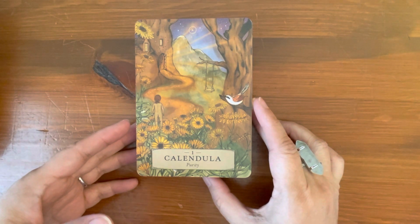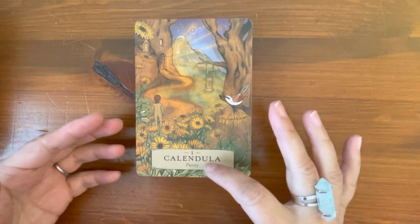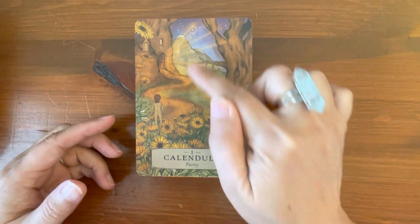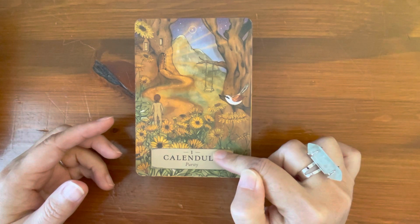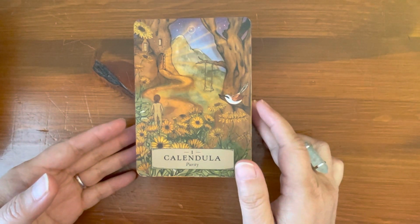I like this deck because it's a combination of astrology, as the name states. It's the Herbal Astrology, so it's a combination of herbs and astrology. So the astrological symbol is up top, and then the name of the herb is at the bottom, and then they have one keyword. So very interesting.